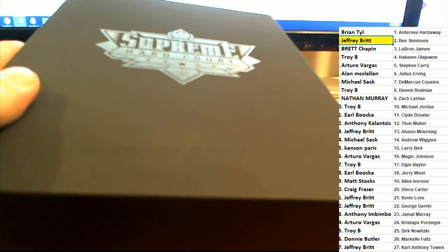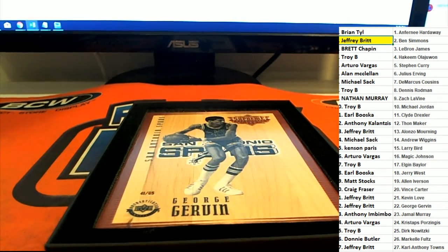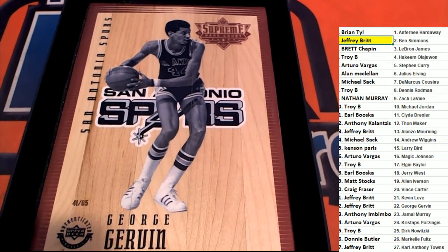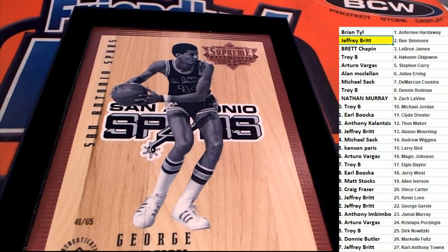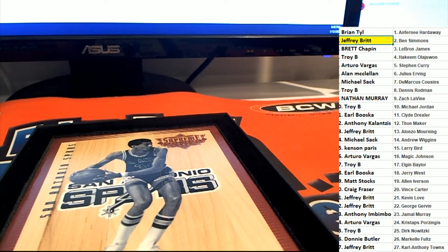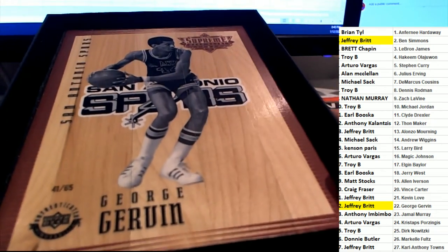Good luck, everybody, in Supreme. The next hit is a George Gervin. And that's got a number on it as well, 41 of 65. San Antonio Spurs. So George Gervin comes out. Surprise, surprise, and that's Jeffrey B., who's hit again in spot 22. Congratulations, Jeffrey B., coming away really good in the break. Nice hit. Wow. Congratulations in hard court.